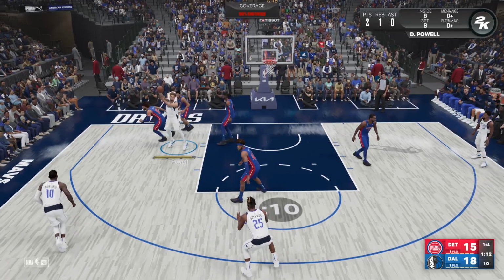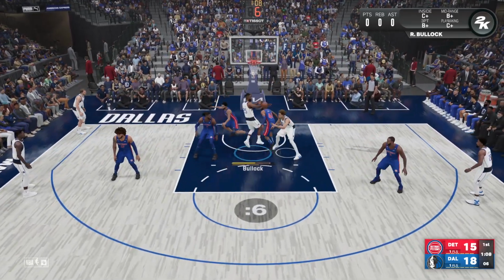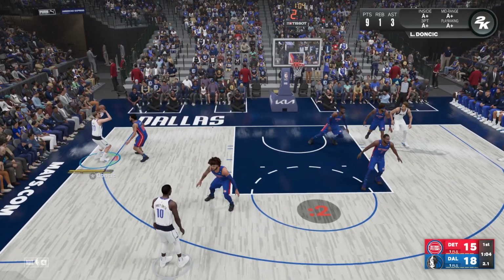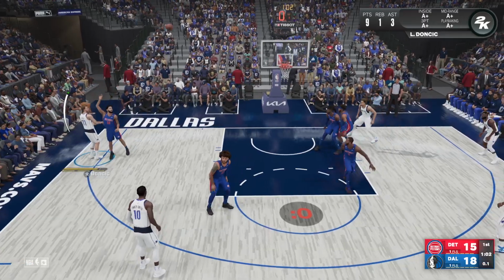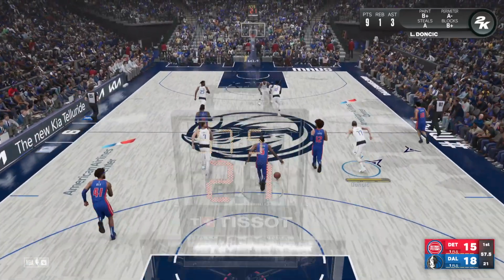Ooh, rejected by Noel. We know Noel is a superb shot blocker. It may be his best attribute. Dallas needs to get off a shot. Clock at 2. From deep, here's Doncic. Unable to get that one. And Detroit will go the other way with it.